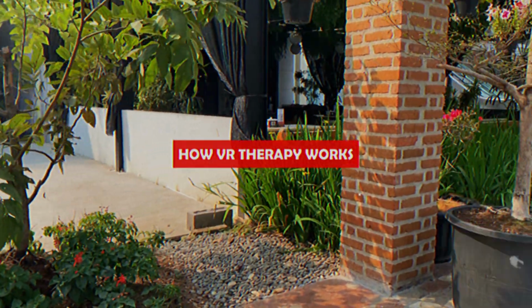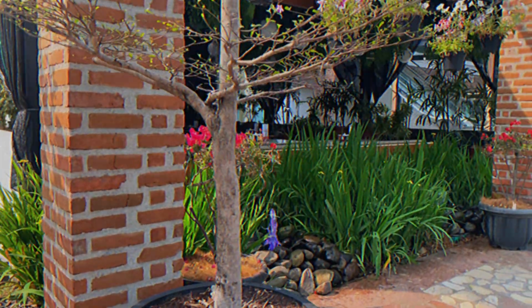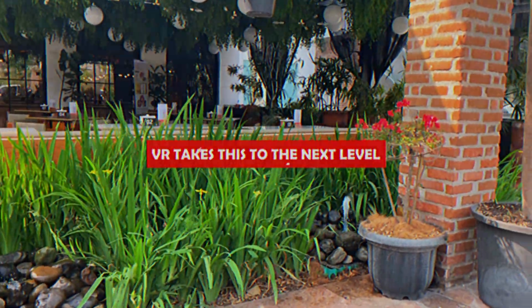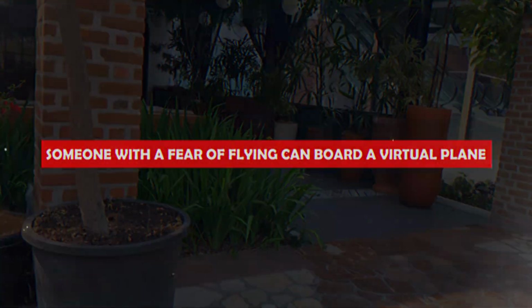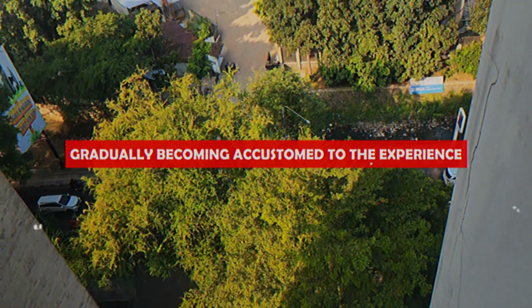How VR therapy works. 1. Exposure therapy. Traditional exposure therapy gradually exposes patients to their fears. VR takes this to the next level by immersing them in lifelike scenarios. For instance, someone with a fear of flying can board a virtual plane, gradually becoming accustomed to the experience.